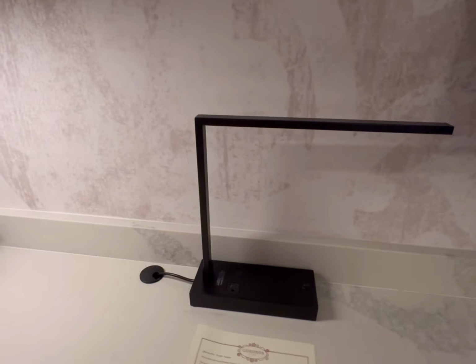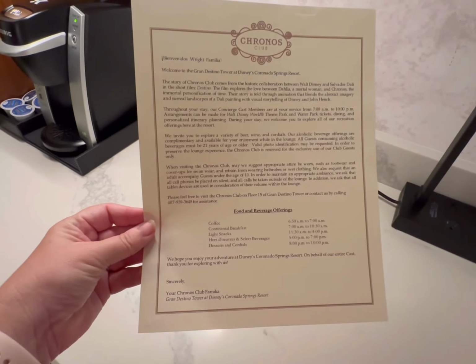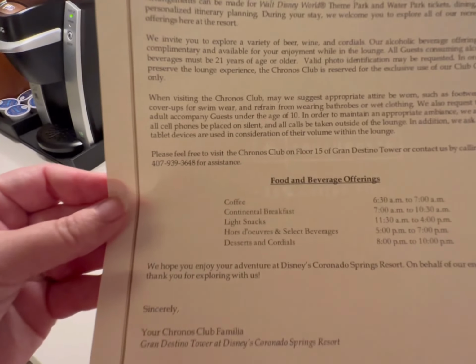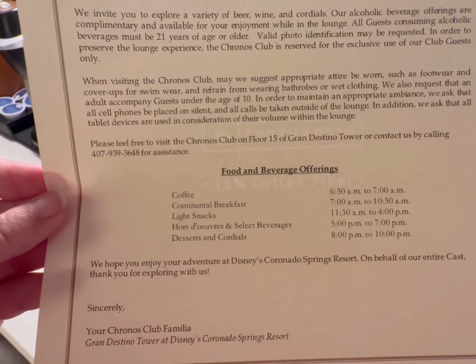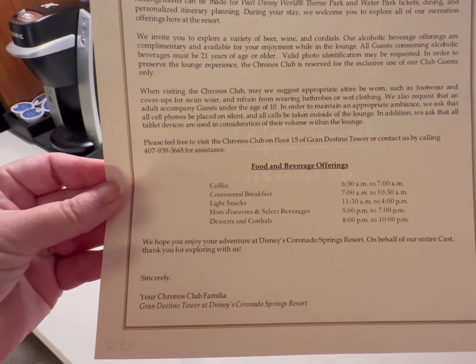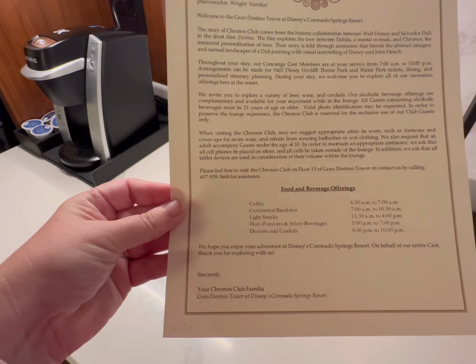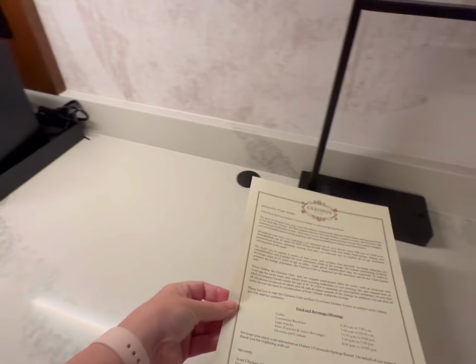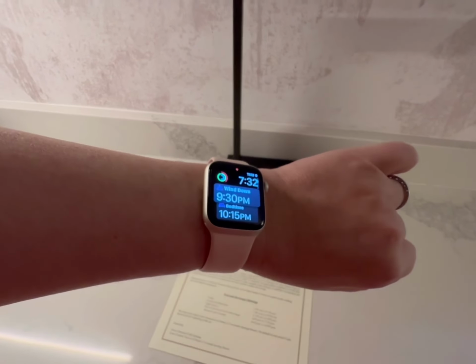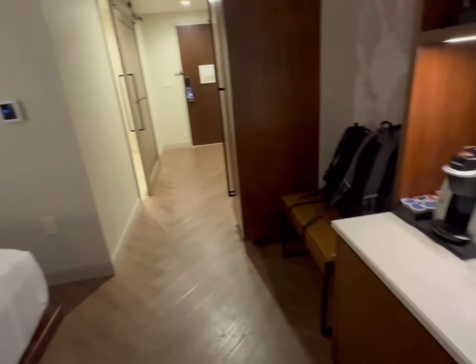So this is a letter from Chronos Club, telling us that we have coffee from 6:30 to 7, breakfast 7 to 10:30, light snacks 11:30 to 4, hors d'oeuvres and select beverages, which is kind of tapas, some people like it as dinner, 5 to 7, desserts 8 to 10. It is now 7:30, so we are in between that.